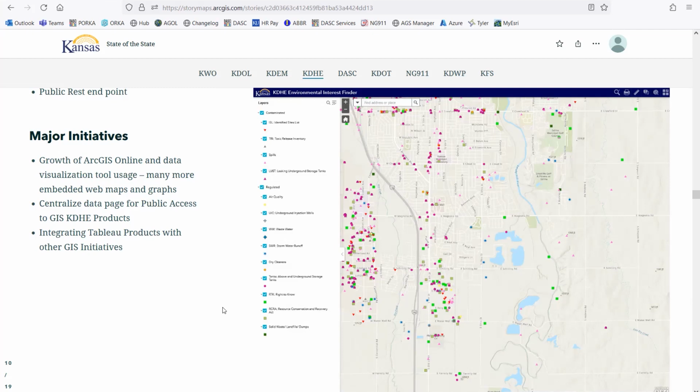I have definitely identified a need for our own centralized data page for public access. We've got kind of a legacy one, and then there were some plans prior to the pandemic, and you know what happened to any plan prior to the pandemic, it didn't get done, to do something bigger. So we've kicked around some ideas about having our own hub site that would link off to DASK as well. So that's something we're looking at.